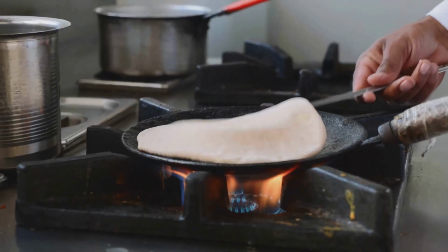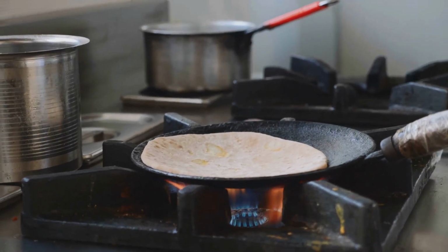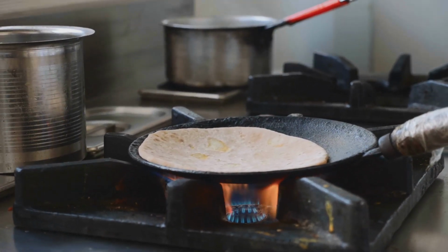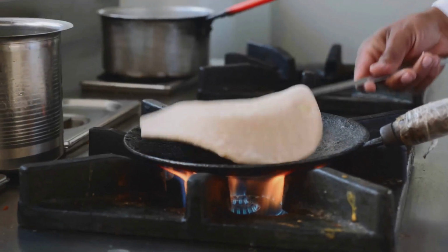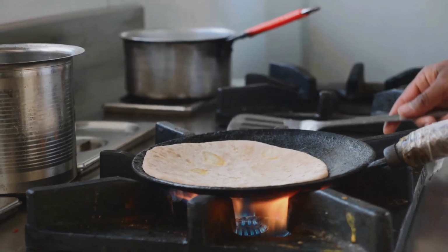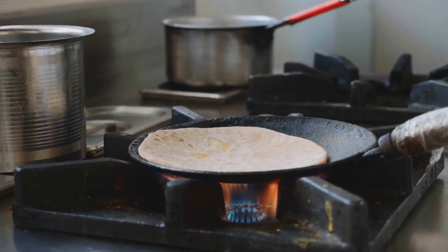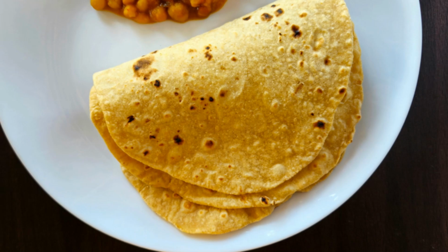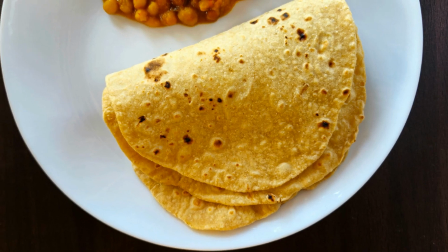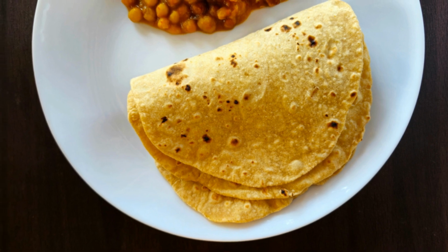Heat up a griddle or a flat pan, and then cook spoonfuls of the batter until they turn golden and crisp on both sides. The edges should be beautifully lacy and the center perfectly cooked through. A little oil or ghee helps in achieving that perfect golden brown color and crispy texture. These savory pancakes are incredibly versatile and can be enjoyed for any meal, breakfast, lunch, or dinner. They make a satisfying and wholesome option any time of the day.